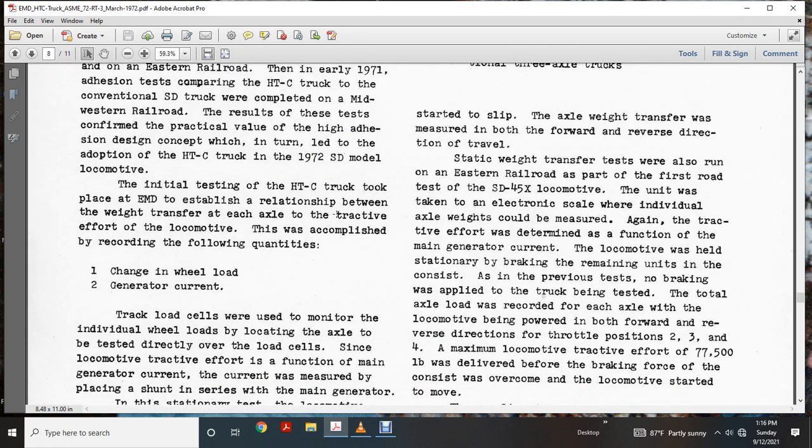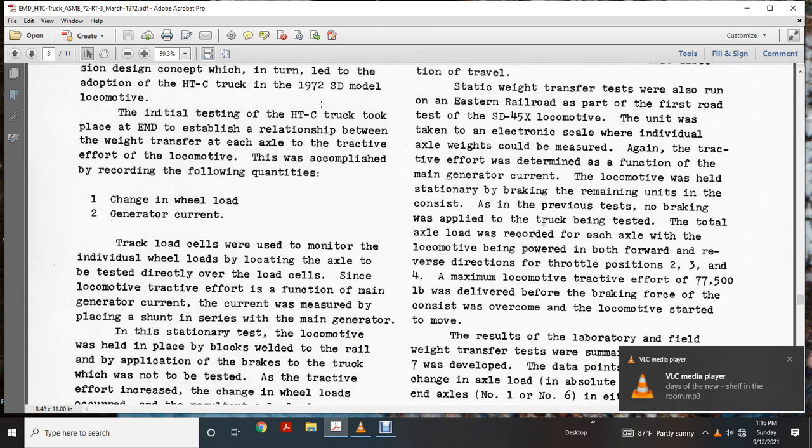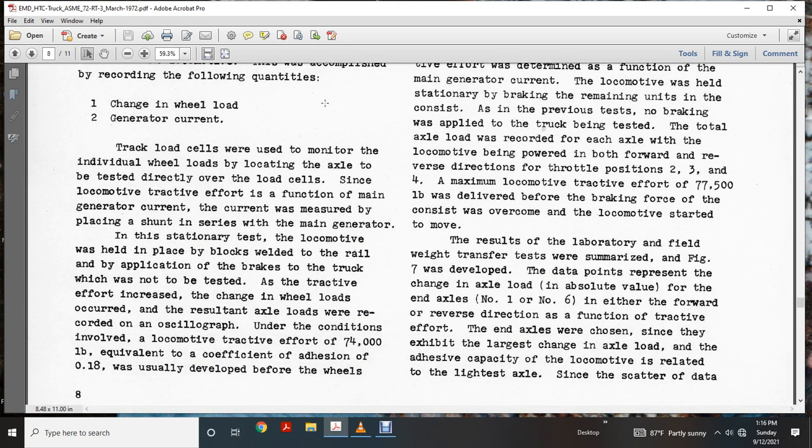In the initial testing of the HCC truck, the Electric Motor Division established a relationship between the weight transfer for each of the axles and the tractive effort of the locomotive by recording the following quantities: 1, the changing wheel load; 2, the generator current. A tractive load cell monitored the individual wheel loads, locating the axle under test directly on the load cell, since the locomotive tractive effort is a function of the main generator current. Current was measured by placing a shunt in series with the main generator.